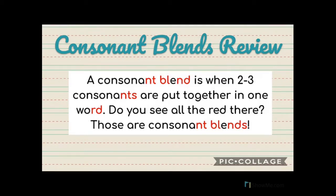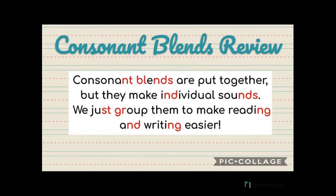Do you see all of the red there? Those are consonant blends. Consonant blends are put together, but they make individual sounds. We just group them to make reading and writing easier. So for instance, in the word "and," you can hear all of the sounds of the letters, but we can break it up into just 2 sections, "a" and "nd," to make it easier.